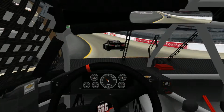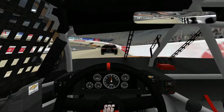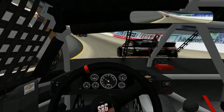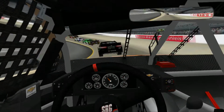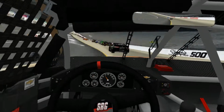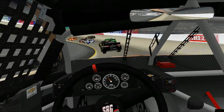Little loose on corner entry right there. We had to pitch and catch just a little bit. Car is okay. It's not snappy loose or anything like that, but as these tires wear on, the car will get tighter, and that will rectify itself. Hopefully we don't end up too tight by the end of the run. But let's see where Brandon goes here to get through lap traffic.